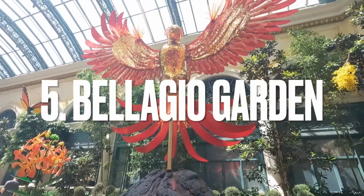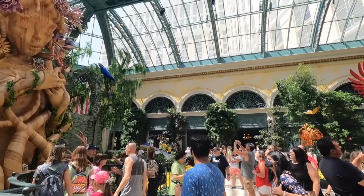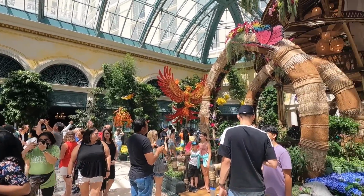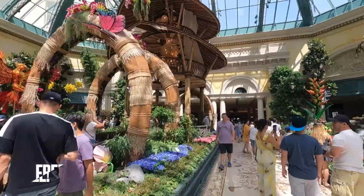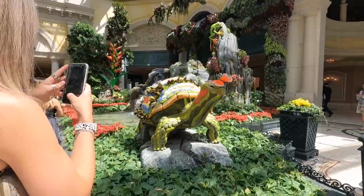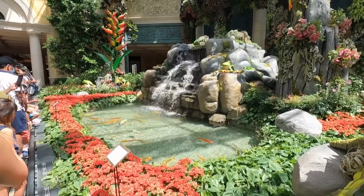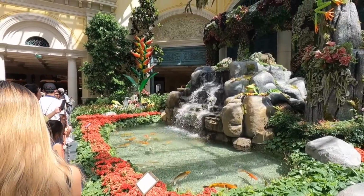Number 5, the Bellagio Botanical Garden. This is a beautiful indoor garden that consistently changes with the seasons. It's a free activity that offers an amazing experience. The plants are all alive for the most part and smell great, and it creates a great place to escape the heat and relax for 30 minutes.